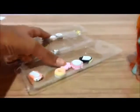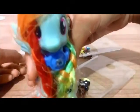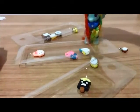So, I finished unboxing all three of them. And we're just going to have fun with this ice cream and all these cookies and this Pinkie Pie, except she is at the classroom. Yeah, Pinkie Pie is in the classroom. Come on, she's going to get out of here. She's going to get out from the classroom. She's done.